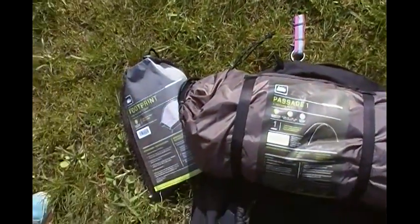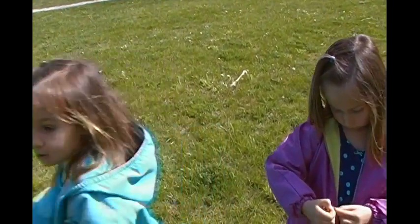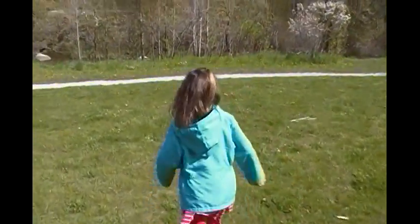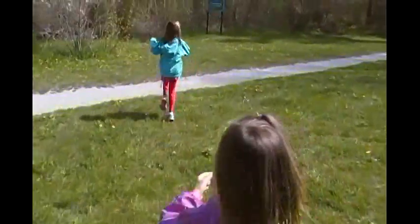So we're down at, where are we at? The Bear River. Want to see the Bear River for a second? It's over there. Want to get a closer look? Sure, we'll get a closer look in a minute. All right, I guess we're going to show you.